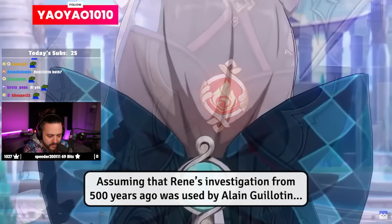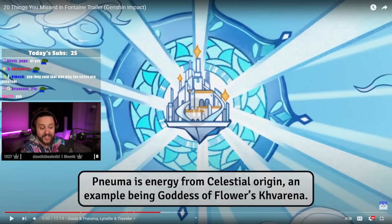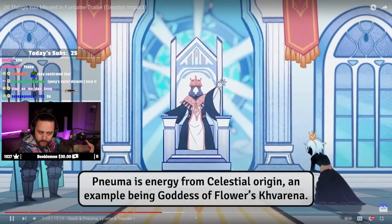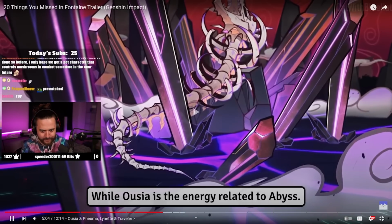Assuming that Rene's investigation from 500 years ago was used by Elaine Guillotine, Pneuma is energy from celestial origin, an example being the goddess of flowers of Khaenri'ah. Okay, wait, maybe I'm right, dude. Light and dark, in this sense, yin and yang, celestial and abyssal. Right? Hold on. Well, Ousia is the energy related to the abyss. Boom! Ooh! Pat myself on the back for that, dude.